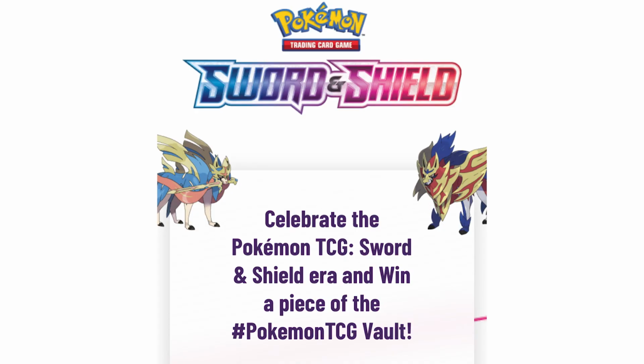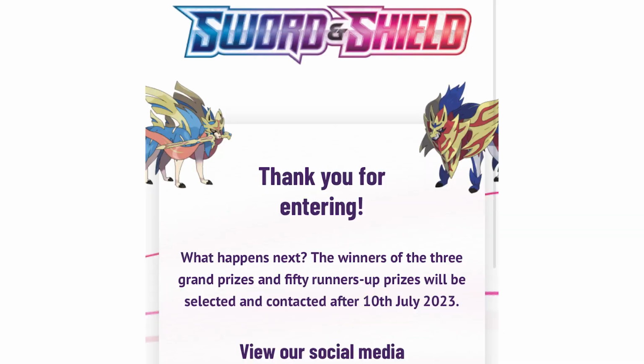booster boxes. They do keep calling them display boxes in the sweepstakes rules and stuff, but there is some verbiage on there that finally confirms that it is a booster box of 36 packs. If you don't win though, there are going to be some runner-up prizes. 50 people will win an ETB of some sort in the Sword and Shield era.